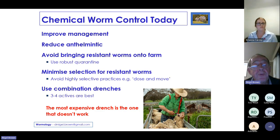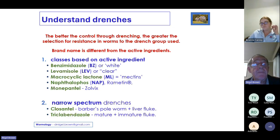So we need to improve the management, we need to reduce the reliance on anthelmintics, and we must, as far as possible, avoid bringing resistant worms onto our properties. Even if it's only one or two rams, we need to make certain that we're doing it. And nowadays, what we need to use is combination drenches, which have got three or four active ingredients at the time. And that old comment about the most expensive drench being the one that doesn't work is just so true, but none of these drenches get cheaper.